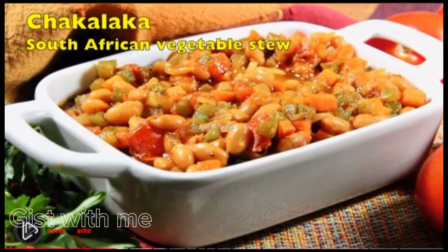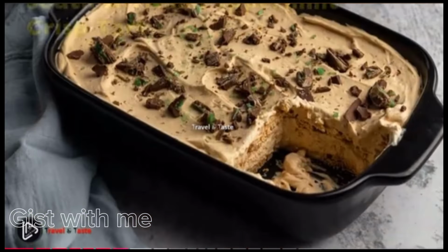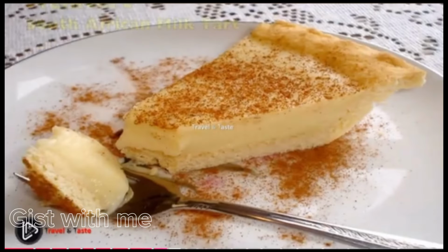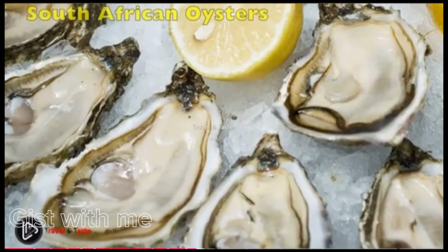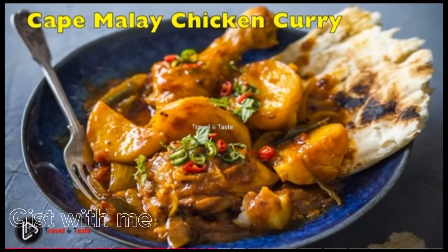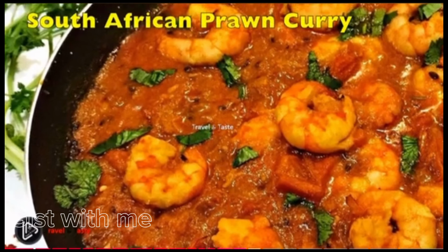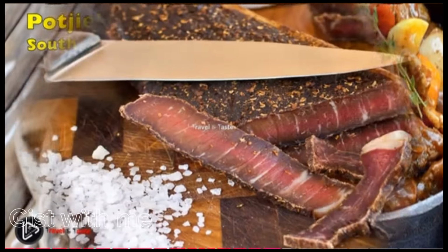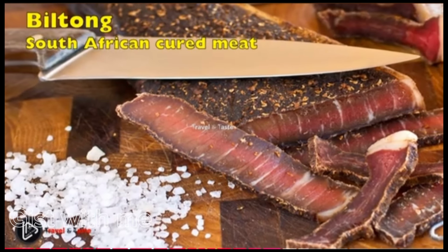These people are eating healthy. When it comes to food, please give it up for South Africans. They also have nice nutritional food. A lot of people, when they visit South Africa, please try and take a look at this oyster, the South African oyster, the Cape Malay chicken curry, and the South African prawn curry. All those foods are so lovely. And we have the biltong.